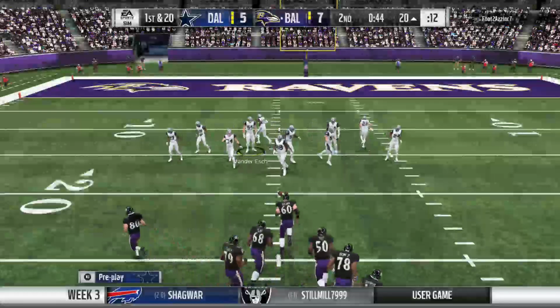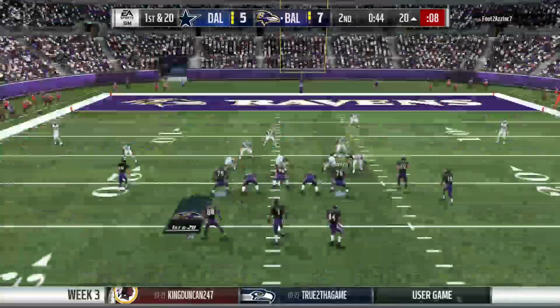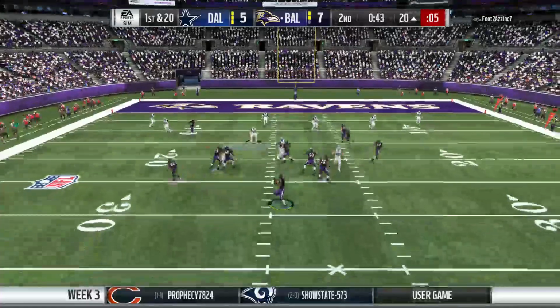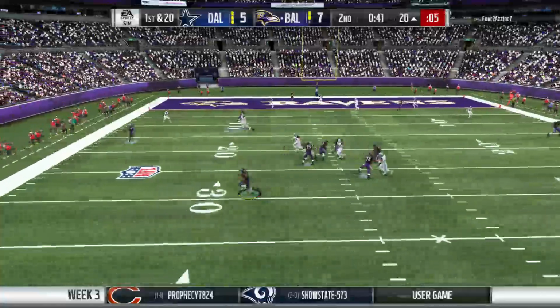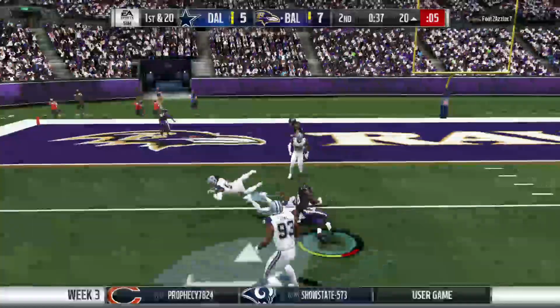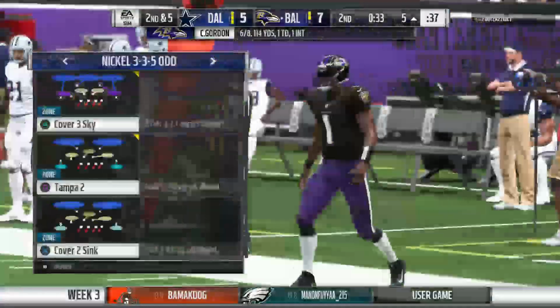Here's another 1st and goal, but from a little further back this time following the penalty. From the gun, Gordon being chased out left. This will be caught inside the 10. And he'll be brought down this time at the 5-yard line.